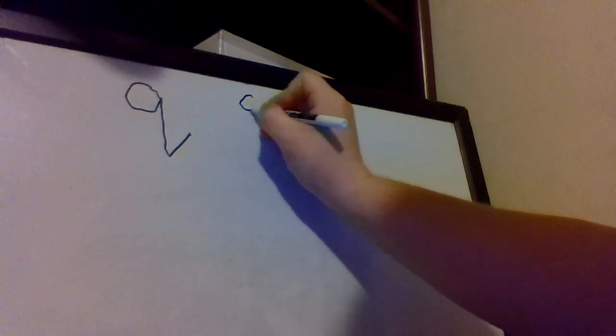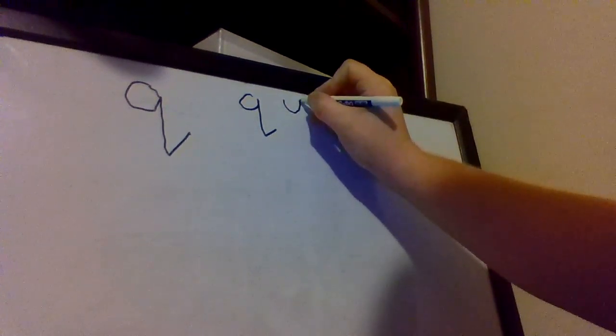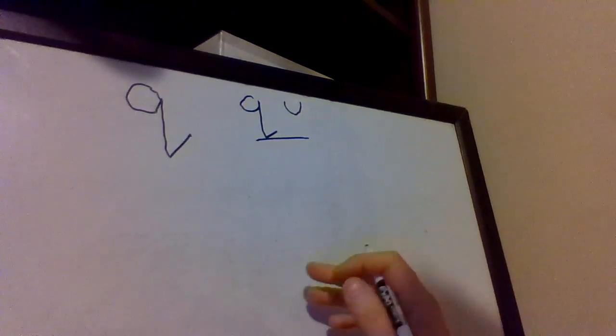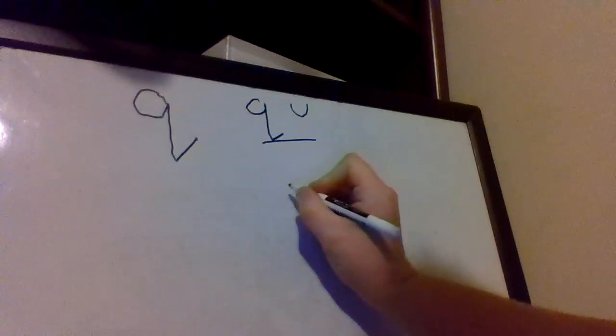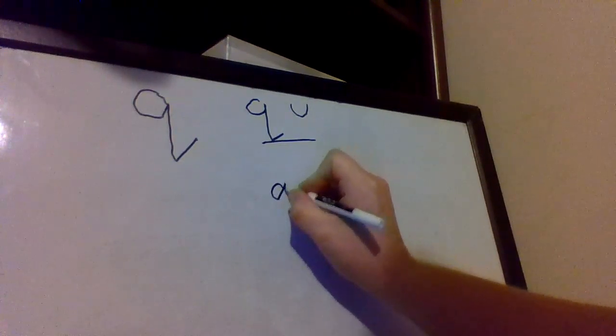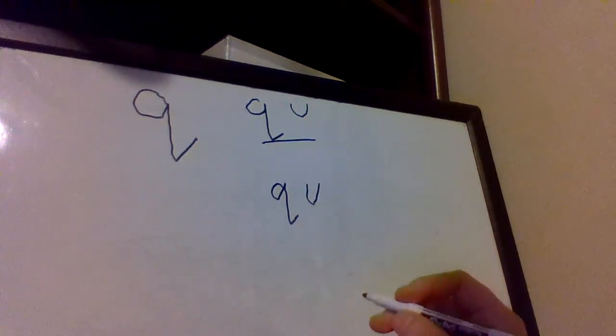So let's start by saying that the letter Q is usually, I wouldn't say always, because like I said last week, I did come across some words that don't follow this rule, but the letter Q is usually going to be accompanied by a U next to it. And this combination of QU says "qu." Let's think of this as one sound, "qu."